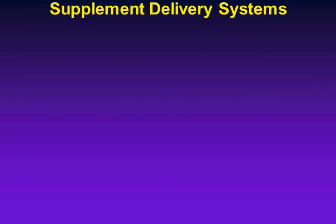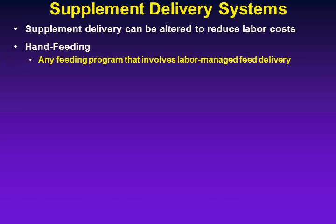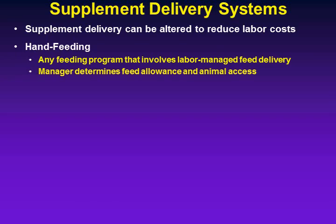A little bit on supplement delivery systems. We can change the way we deliver supplements to save on labor, save on cost in some cases. We can either hand feed, which uses labor to manage feed delivery and not technology. The manager is going to be the one that determines allowance and access to the feed on a daily basis, or at least with every supplementation episode.